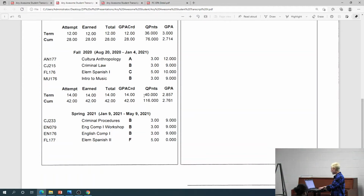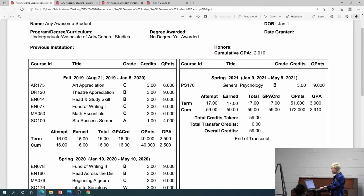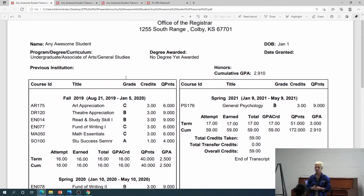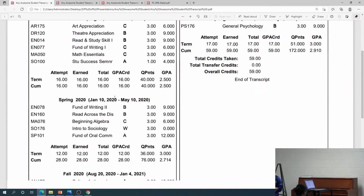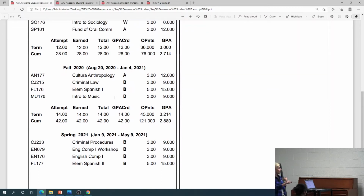So I'm going to go one last example of a transcript. This is our same student. Look at his GPA now. So he's done some things here that look a little bit different. There's that intro to Soc that he kept as a withdraw. But look down there at elementary Spanish 2. He retook it. So remember on the previous example, he failed it, and over there it was 0 points. Well, he got a B. A B is worth 3 quality points. So again, do some math. So now he gets 15 quality points, and that's a big GPA booster.